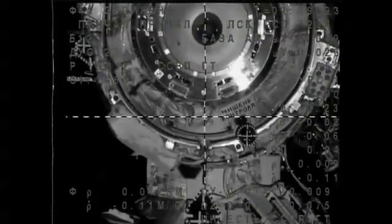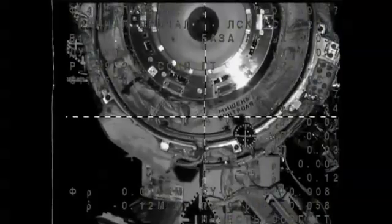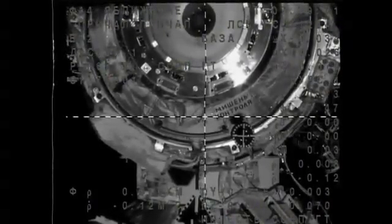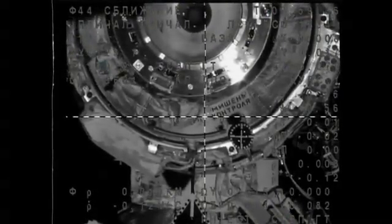Copy. 10 meters away, final alignment from the core's automated rendezvous system in work. The crew on board the International Space Station, as well as aboard the Soyuz vehicle, standing by for contact and capture.